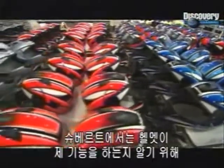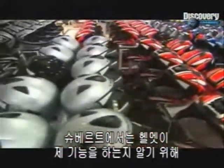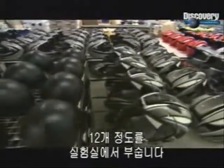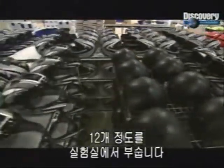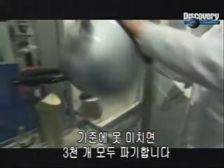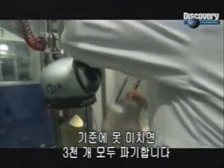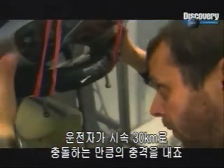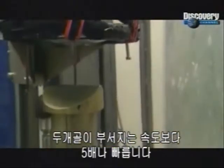But Schuberth needs to know their helmets are up to the job. So for every batch of 3,000 helmets they produce, they try to smash a dozen of them to smithereens in their labs. If they're not up to scratch, the other 3,000 are destroyed. The most demanding trial measures shock absorption. It reproduces the force of a driver hitting a wall at 30 kilometers an hour. That's 5 times faster than the speed at which the human skull will crack.